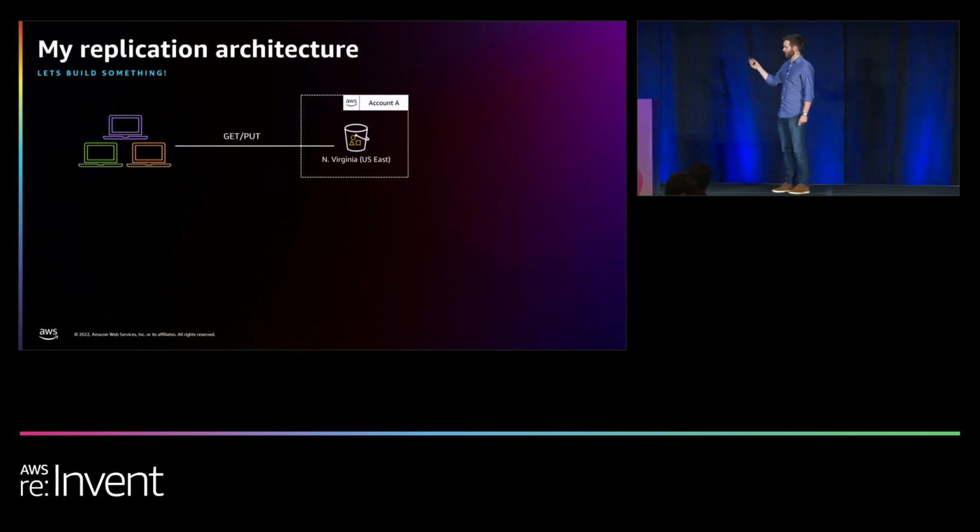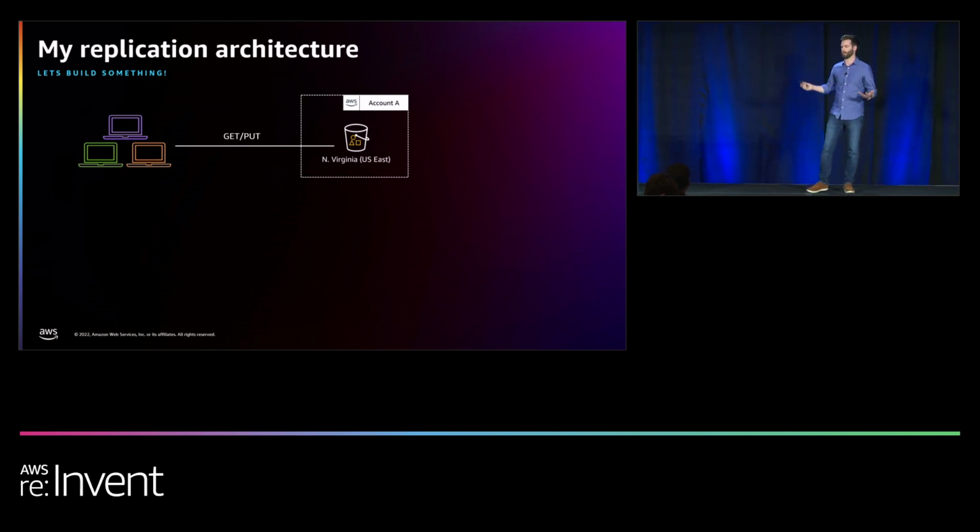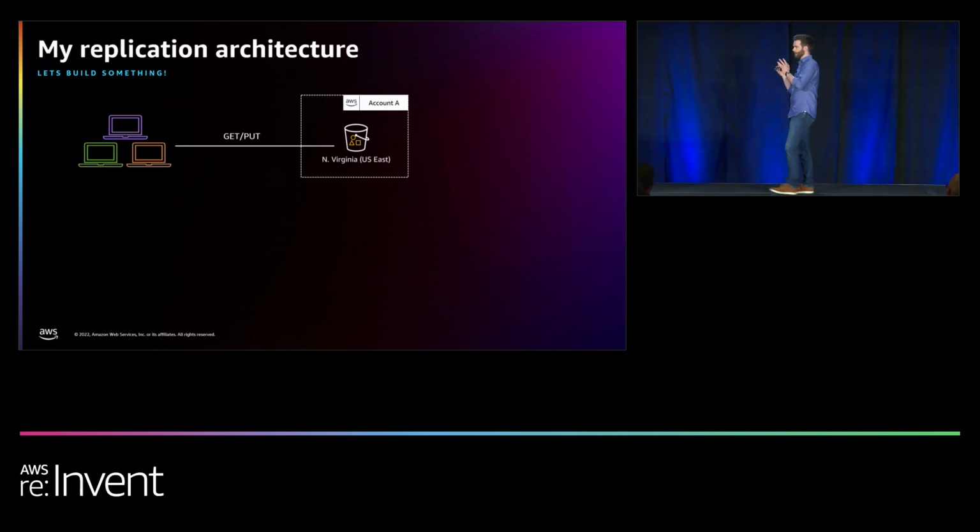The interesting thing about this setup is that the actual value I have here is the pictures I have, right? That's where my value is. That's my business. If I lose those, I lose my business. It's not about the infrastructure. It's not about the architecture. It's about the objects that are sitting in that bucket. So for peace of mind, I really want to get those.